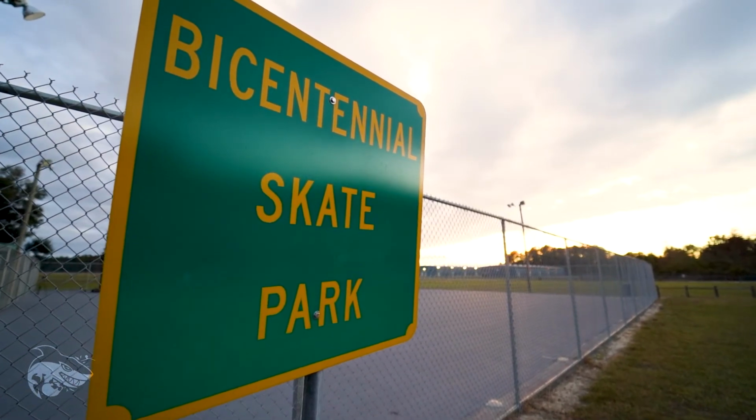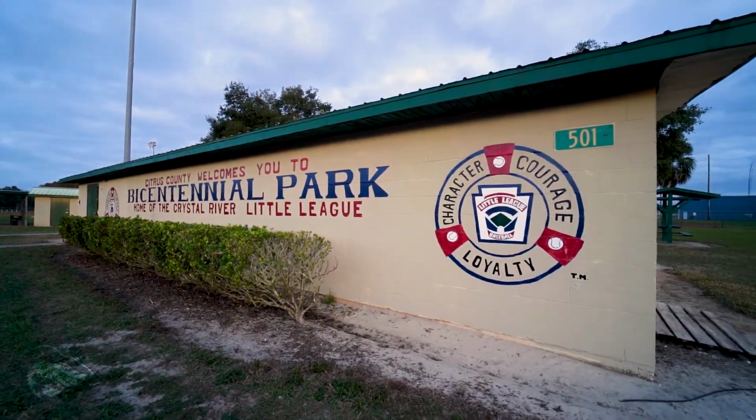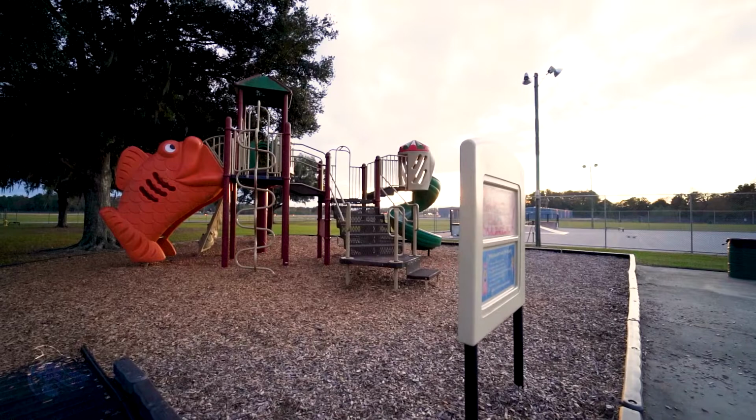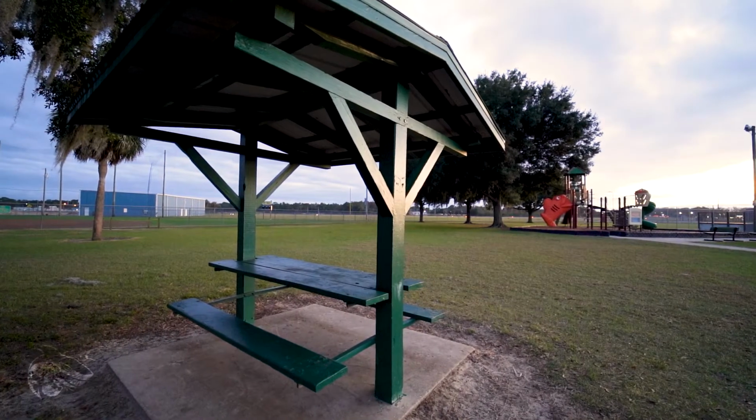This place is at the Bicentennial Park. There's a whole bunch of stuff here other than the skate park. They got restrooms out here. There's a playground next to the park. There's a basketball court, baseball fields, softball fields, whole lot of stuff out here.